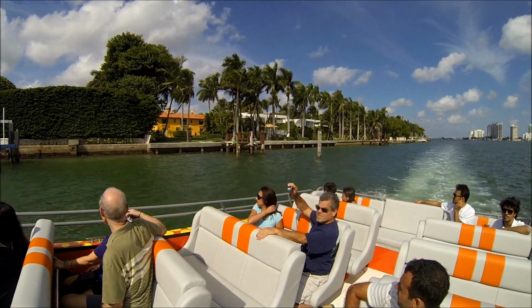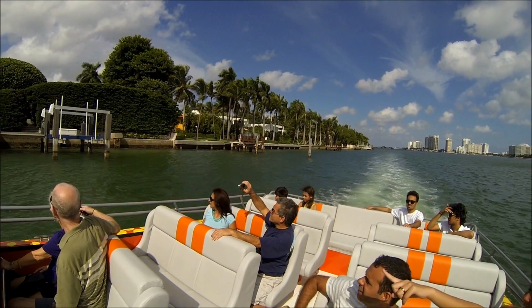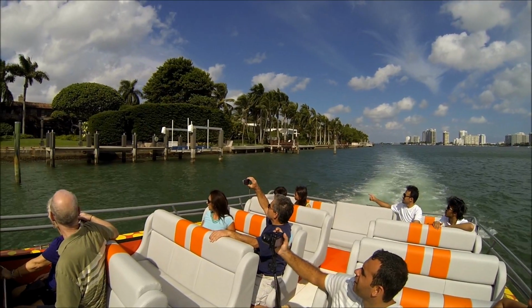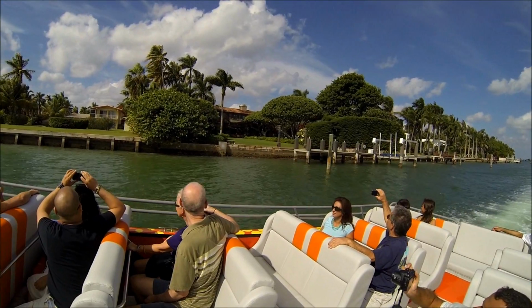One of my favorite actors, Will Smith, the rapper, the actor, he's owned this mansion for over 20 years, and this is where he chose to film the famous video, Welcome to Miami, Bienvenidos a Miami. He's such a busy guy, we hardly see him.